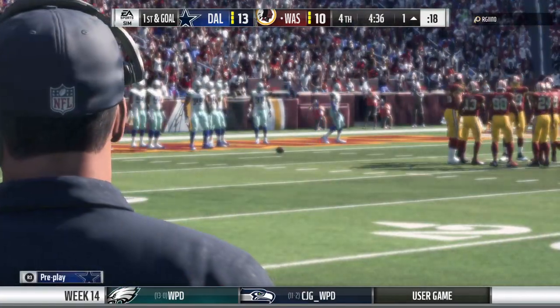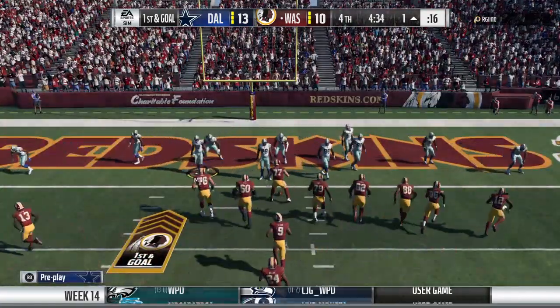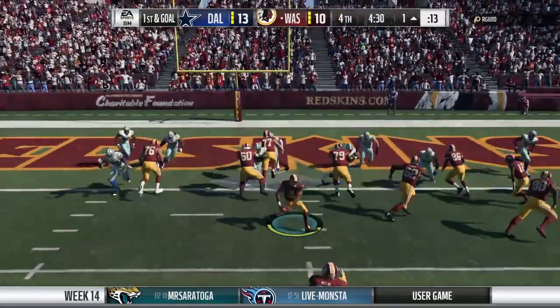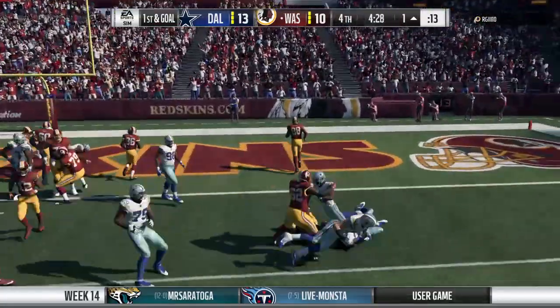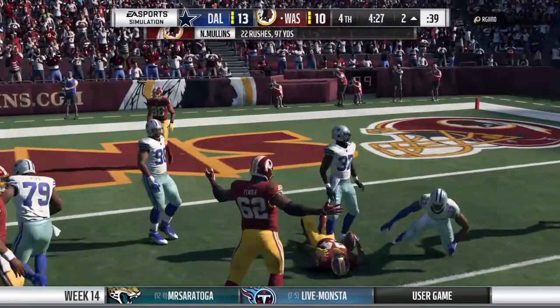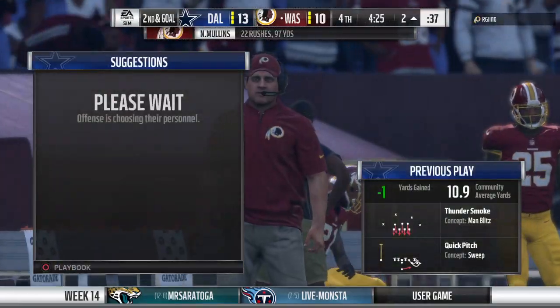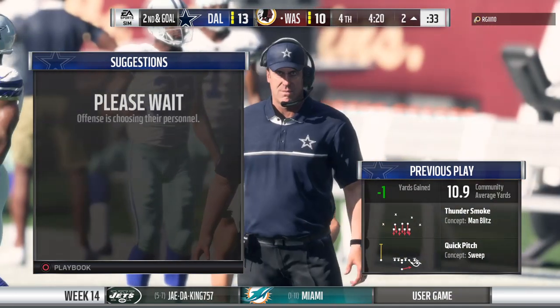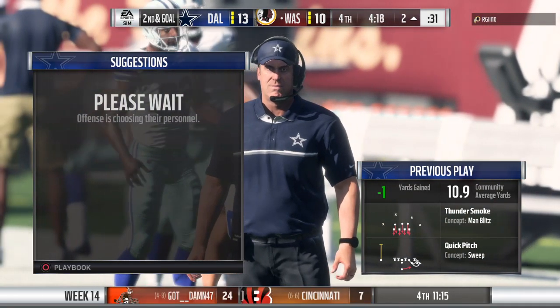And a really long drive here, and it goes on and on. Now they'll run it on the toss. And this time the yards won't come so easy as they'll, in fact, tackle him behind the line. It'll be a loss of a yard, and it'll be 2nd and goal.